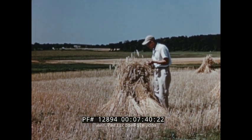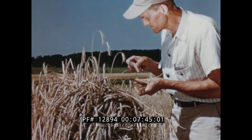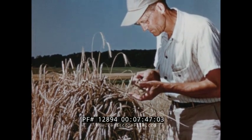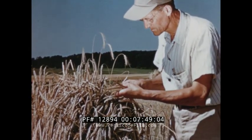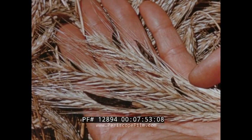Some diseases live on wild plants, waiting for an opportunity to attack and destroy good grain. Ergot is one of these diseases. It turns the kernels into large, hard, purple bodies.